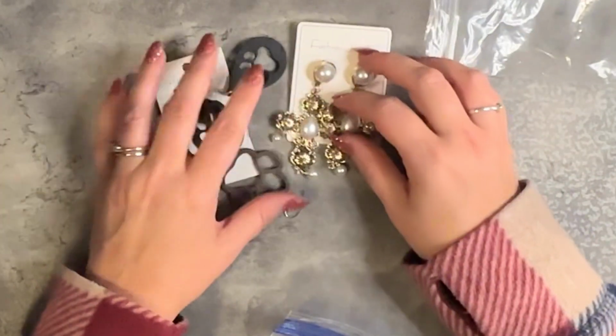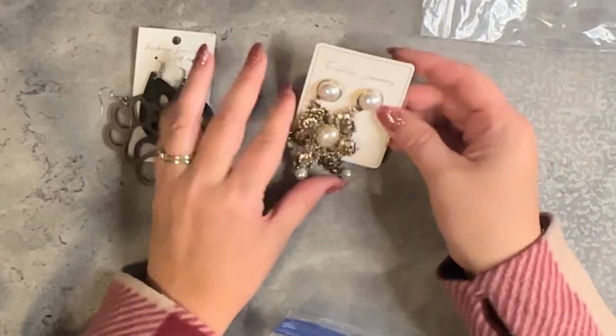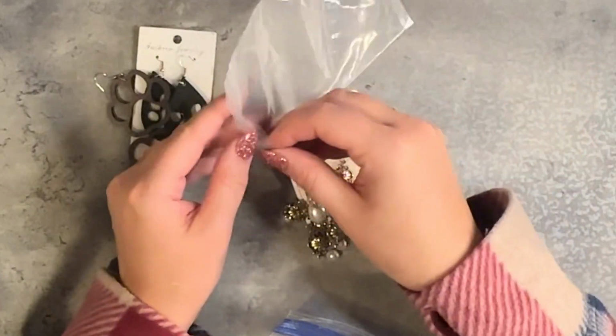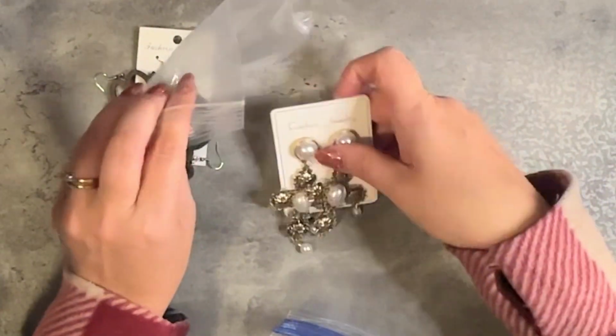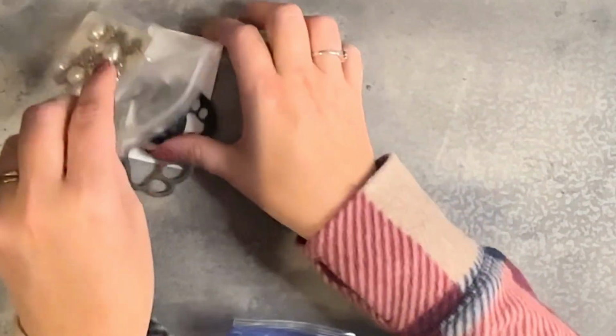I'm going to lot off the doggy ones, or the kitty animal prints. This is cool, too. And I'm going to sell those. Thank you, Ella. Thank you so much. Okay, and here's the last baggie. Ooh, I see some more pins, so I'm excited about that.